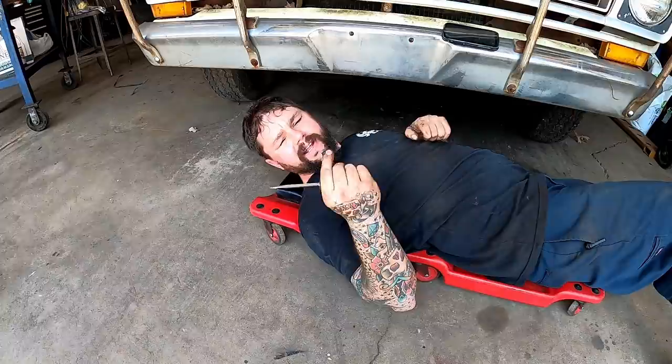Where that fuel pickup hose is on the fuel pump, pulled it off. I'm gonna put a new hose on it.